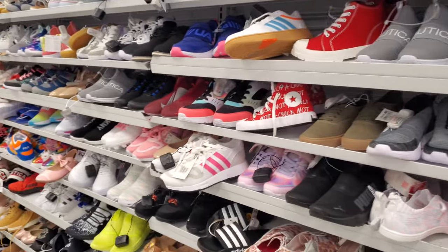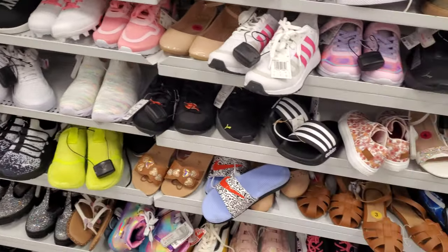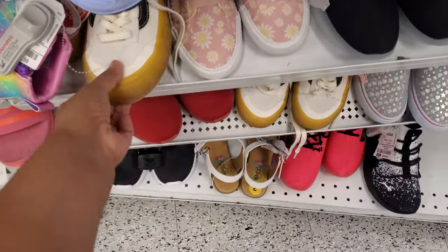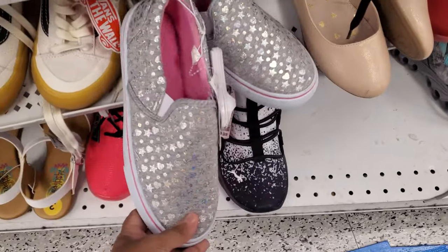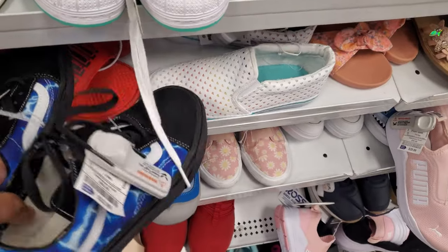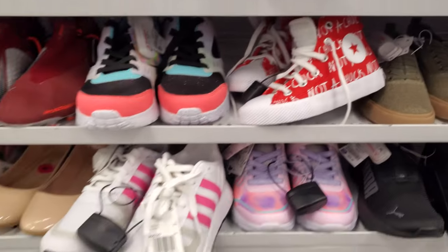Okay, those red Converse are here. Wow, good shoes right now. But I feel like it's a little too early to buy shoes for back to school. Ah, there's some Vans in here too. This Vans right here? No. There's this one. I like those. Oh gosh. Your Chucks.